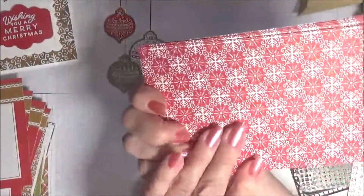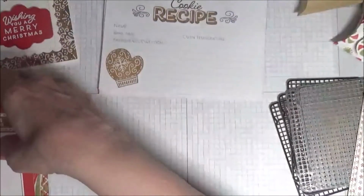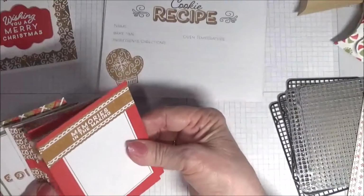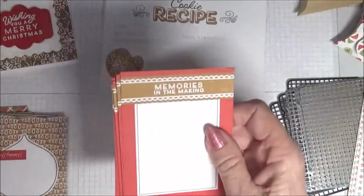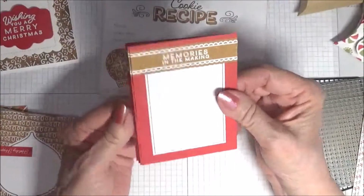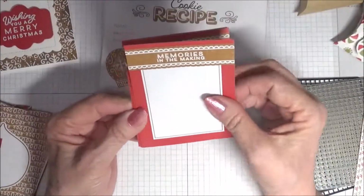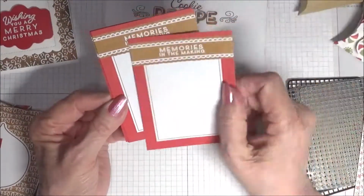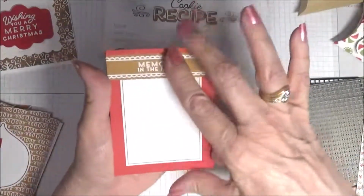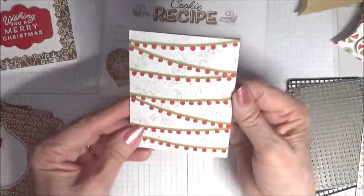I think, and then it's got some cute patterns on the back. So those are adorable. And just really fun. If you know somebody that loves to cook, this would be a great way to give a gift. And then for making Christmas memories, say you're making cookies with your grandchildren, you can take some pictures and put them on these little cards. So you can have these as like a background for scrapbooking or a card.